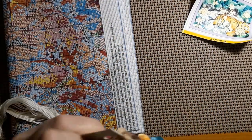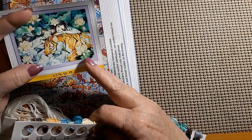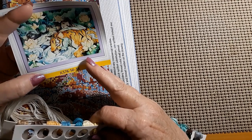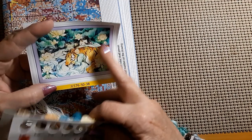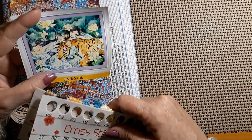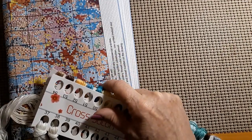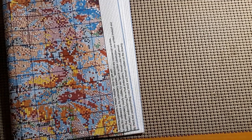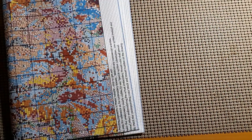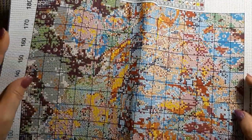And I've never done one of these that looks like a cartoon. You know what I mean? So, we'll see. And I know I'd start right over in here so I could do that tiger first. But the character is more like a cartoon. Now maybe it's something that's from over there that I have no clue about. I don't watch anime or any of those kind of shows. So, not a clue.